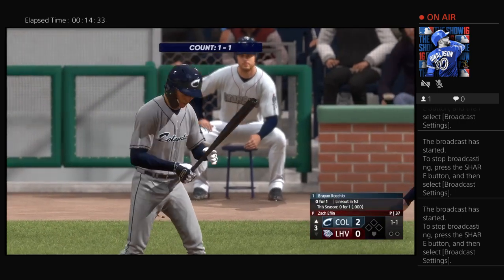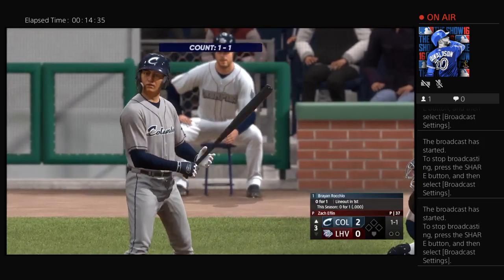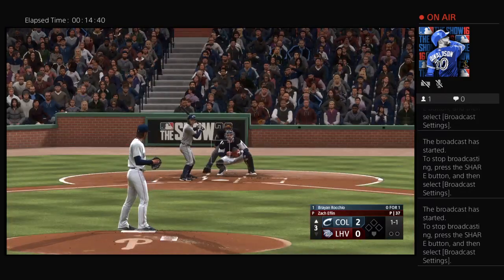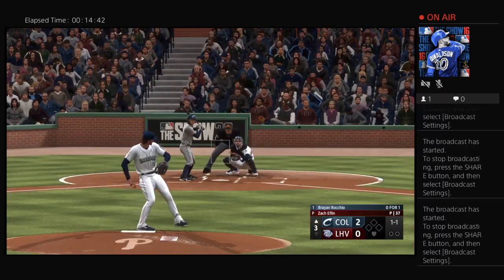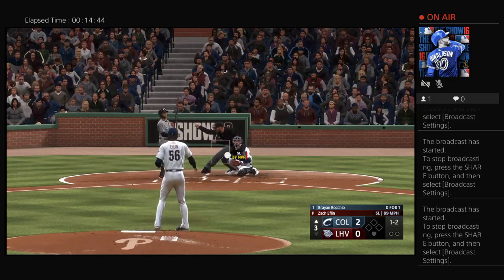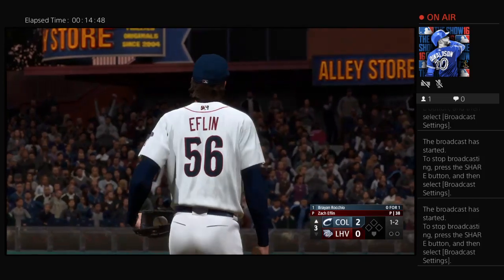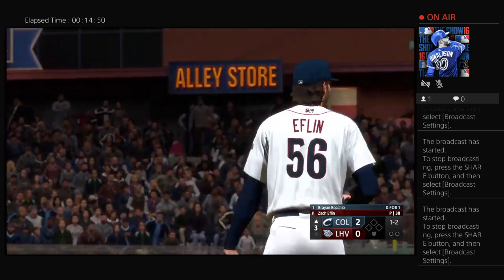Top half of the third inning. Stepping in is the switch hitting shortstop, Ryan Rocchio. Here comes a pitch. It's good speed at the top of the order here. You want to get on, see if you can get a stolen base, maybe get around the bases and pick up a run.